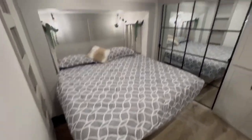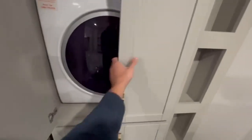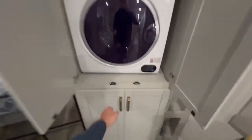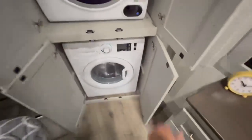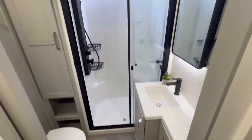Huge king size bed. It is going to be outfitted with the washer and dryer unit already. TV. Moving into the bathroom. Huge shower.